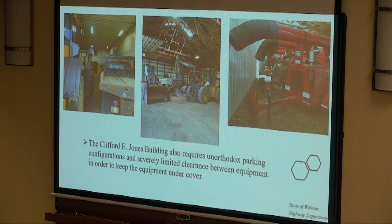So those are actually stacked double deep, where you have to move that loader or that truck in order to get either of those other two pieces out to utilize them, which takes more time, lacks efficiency. The center picture is a loader, our new wheeled excavator, another loader, and our lowboy truck. That's how they are parked. As you can see, in order to get at any of those back ones, the first one has to be taken out. It's just very inefficient. At times people think maybe they can squeak one out, so they'll try to squeeze by. You run into problems with that.